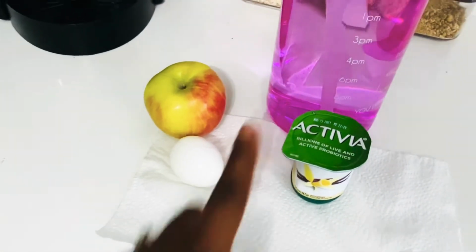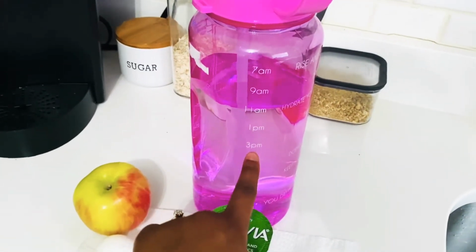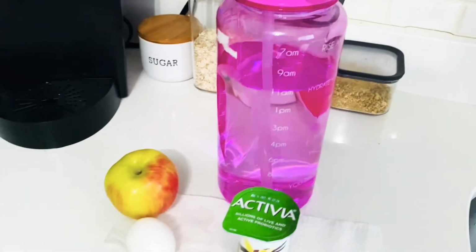All right, quick peek at breakfast. Apple, boiled egg, yogurt. Gonna try to chug the water down to the 3 o'clock line, and yeah.